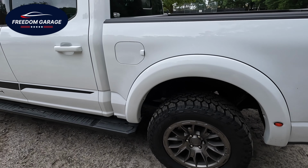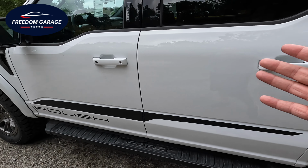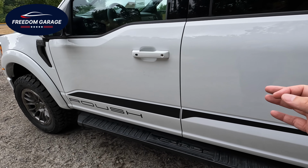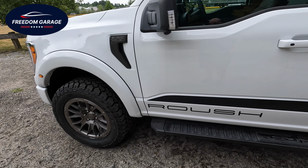It's just a beautiful truck. This Oxford white is beautiful. White vehicles, guys and gals, let me know what you think down below. I love white vehicles, but you gotta keep them clean, otherwise they don't look that hot. Okay, we have the Roush badging out here as well.